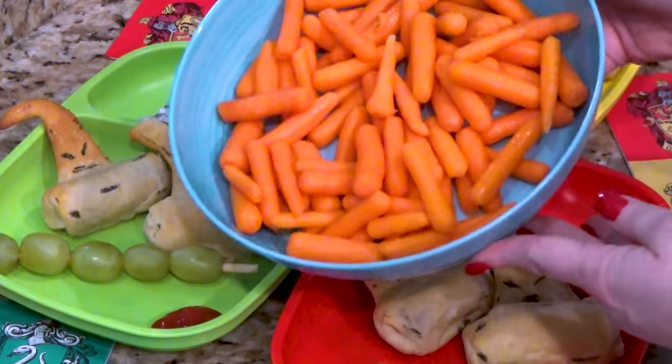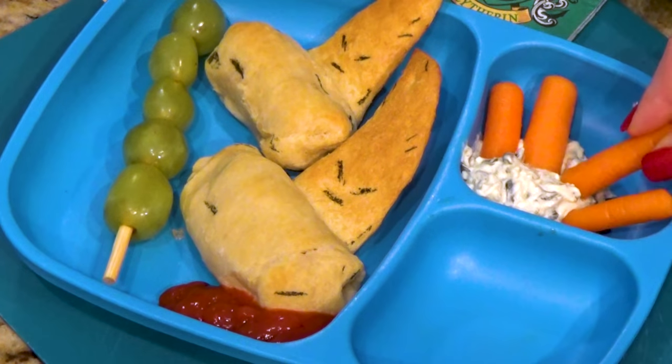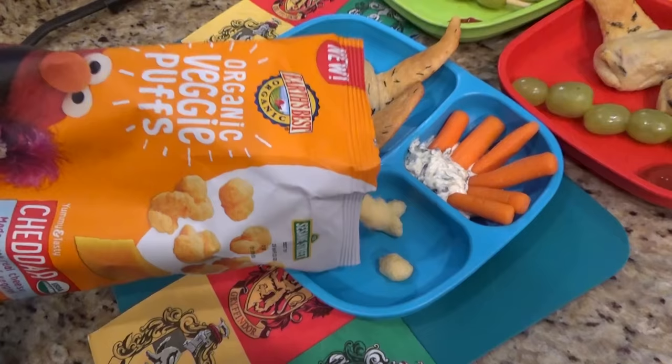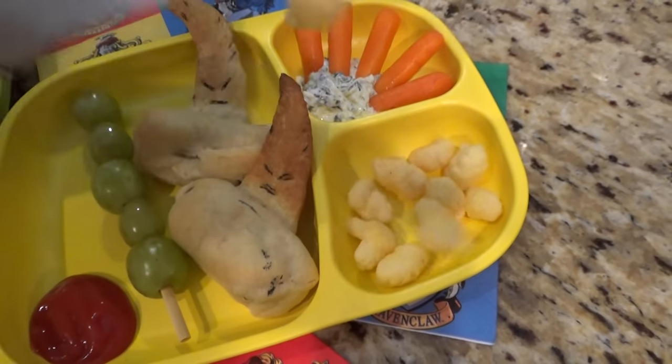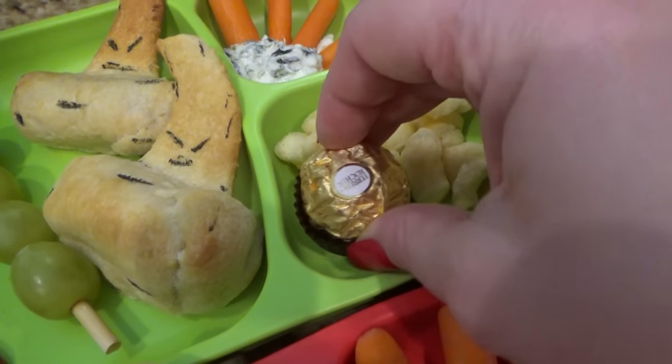To go along with this, I'm going to add lots of baby carrots, followed by some Hufflepuffs. Well, technically these are cheese flavored veggie puffs. And then for the sweet treat, I'm going to give each kid one golden snitch.